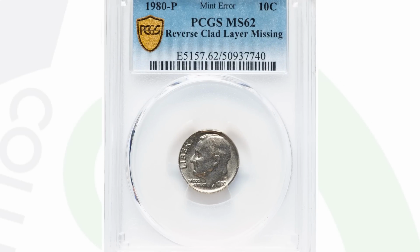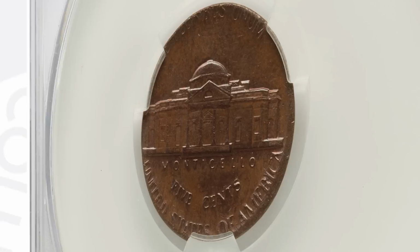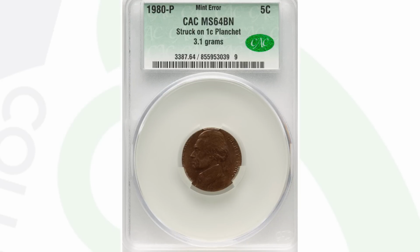Very nice. Now we have the 1980 Jefferson nickel design that was accidentally struck onto a penny planchet, a Lincoln 1-cent planchet that weighs 3.1 grams, copper planchet during that time period. So this is obviously a huge mint error, graded by CAC. The coin ended up selling for $242, because this design is not supposed to be on this planchet. We're supposed to have a penny design on this planchet, not a nickel design.